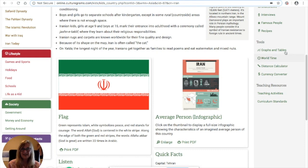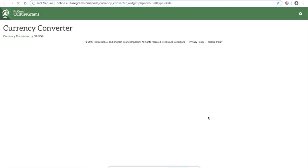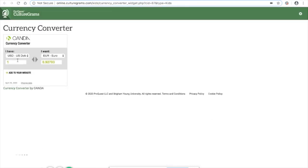Last area to discover are the tools. We've talked about time and distance. There's also a currency converter because different places around the world each have their own money, and you can find out what the money is in one place compared to another.